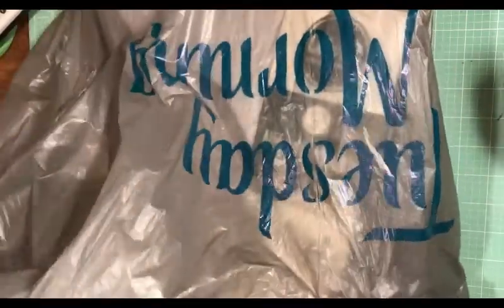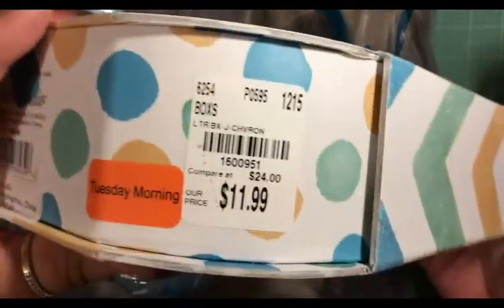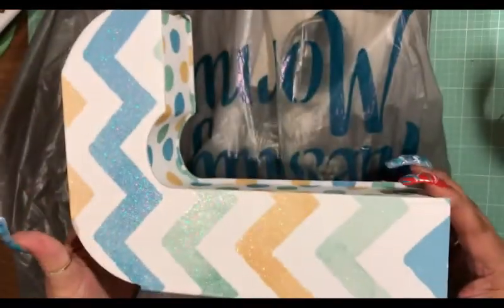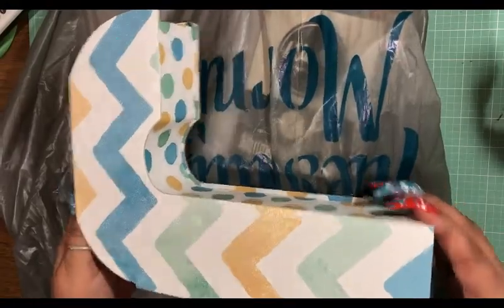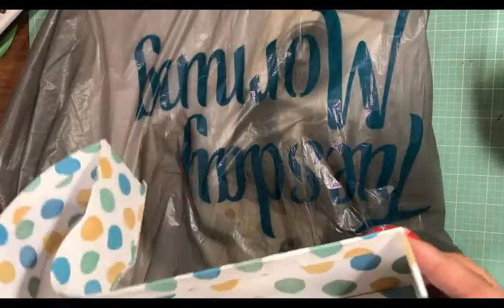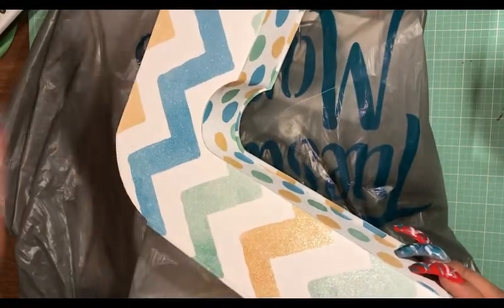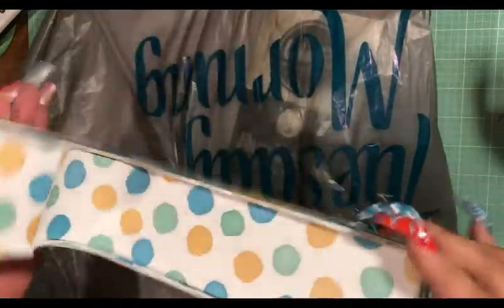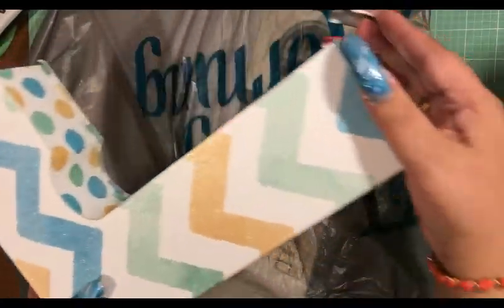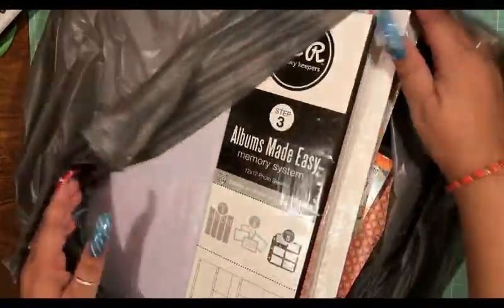I found this J. It was normally $11.99 and I paid 79 cents. Wow. It was 90% off. It's a little trinket box or whatnot. I had to get it, last name Jackson, so that's why I got the J, y'all. They had a whole bunch of other stuff, but nothing else cute, anyway.